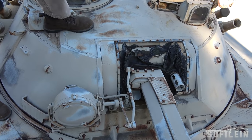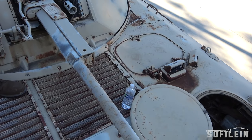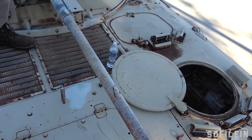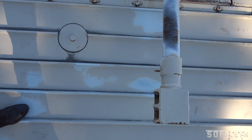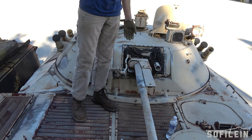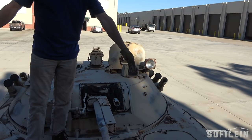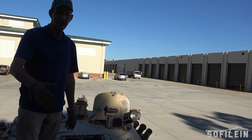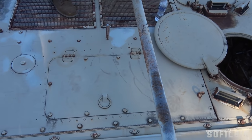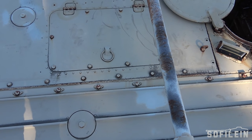So, as we move forward now, the whole area where the camera is currently taking up space, this is all engine and transmission. From the very front of the turret, all the way to the edge of the front hull, and then from the driver's hatch all the way to the right is all engine and transmission, and they get to that through different access points, and of course the main door right there with the alligator armor on it.